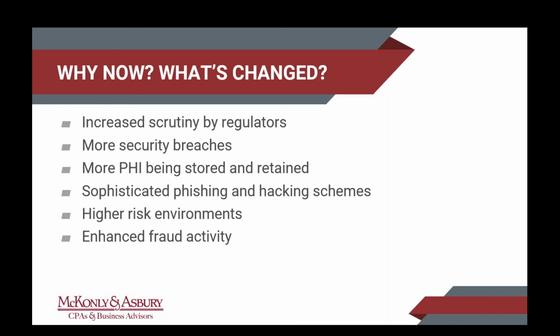That might get a little off our topic here, but I thought it would be a bonus to just say that. Yeah, it's not directly the HIPAA compliance audit, but it is the reason these things are getting a lot more scrutiny and a lot more attention, and why more organizations are considering them.